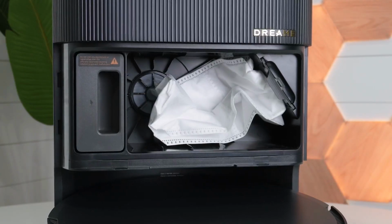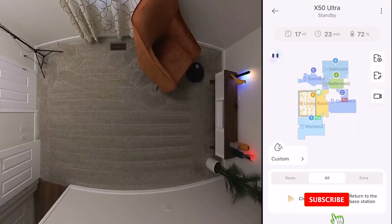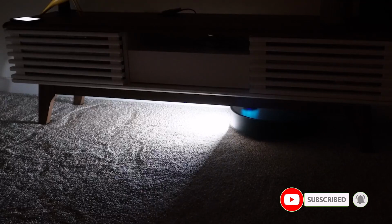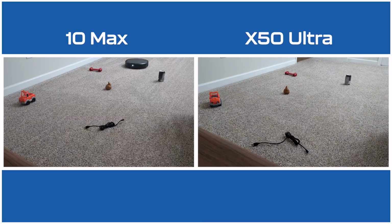With its impressive 20,000 pascal suction and auto-maintenance features, it really saves you time and effort. The only downside? It's a little on the heavier side, but given its amazing capabilities, it's definitely worth it if you want a powerful, hassle-free cleaning experience.